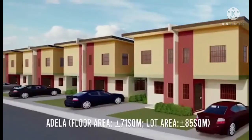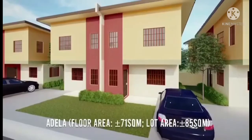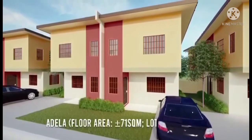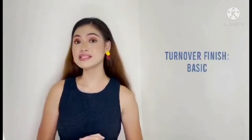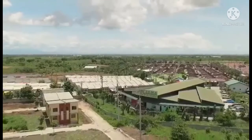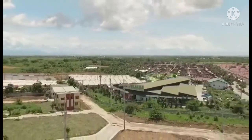The other model is Adela with an average lot area of 85 square meters and a floor area of 71 square meters. It also has a provision of up to 3 bedrooms and has 2 toilet and bath. Both have a basic turnover finish. The Estates is conveniently located near Golden Horizon's wet and dry market and shophouses.